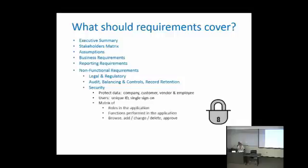And then you want to create a matrix spelling out the roles in your application. Maybe we have a requester and an approver and that sort of thing. The roles in the application, the functions that are performed by that role, and whether the role can just browse, add, change, delete, approve. It's the CRUD matrix: create, read, update, delete.